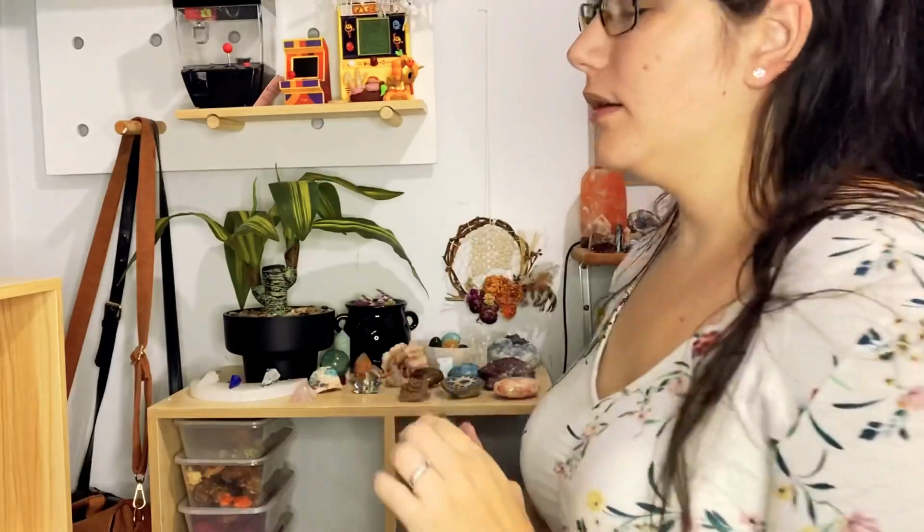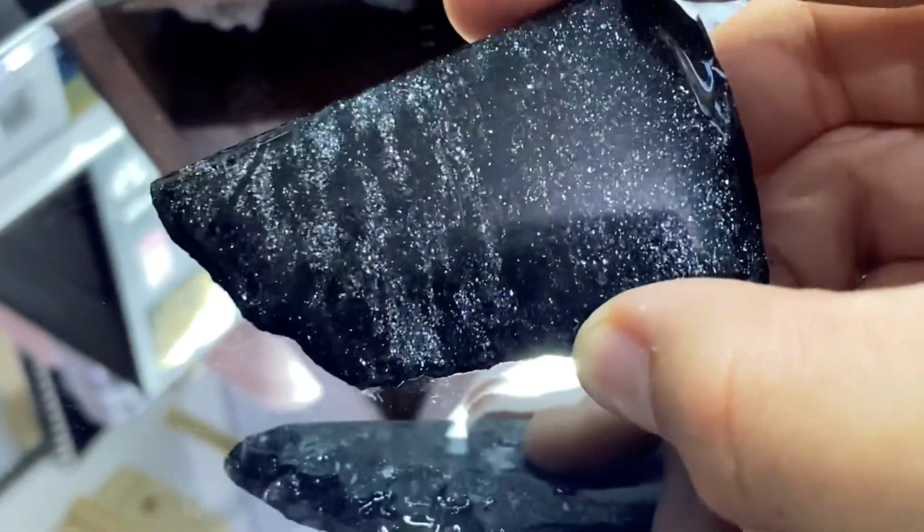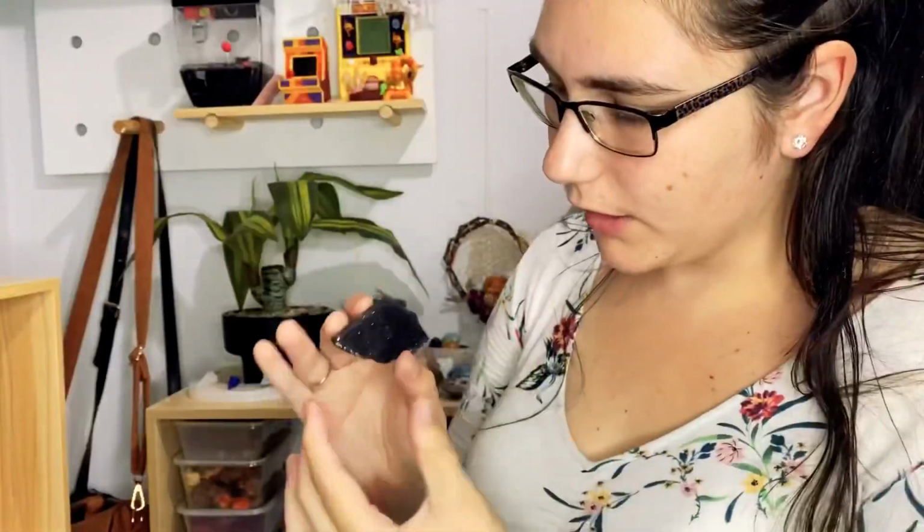Next one I have is spectacular hematite, if I said that right, but it's another hematite, and it's so pretty. It's just really gorgeous, and it's got the most beautiful little sparkles in it.